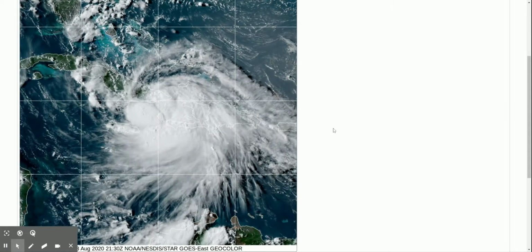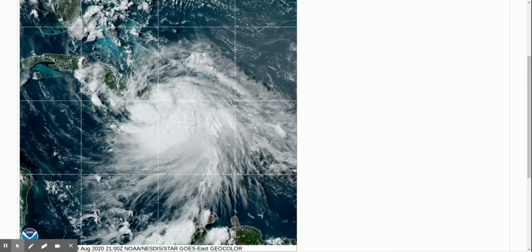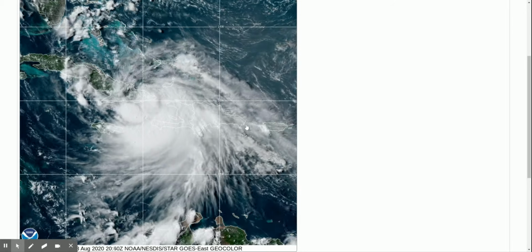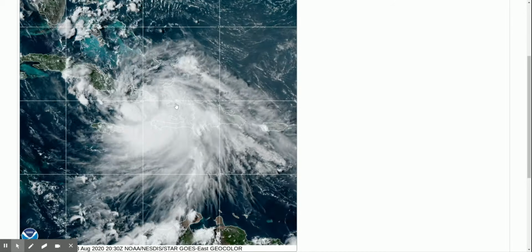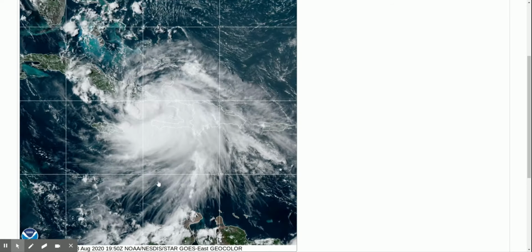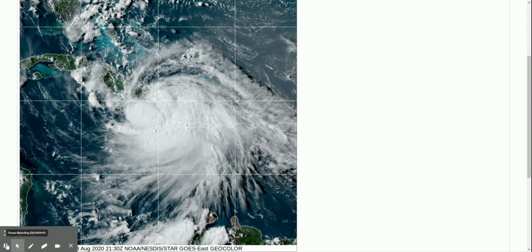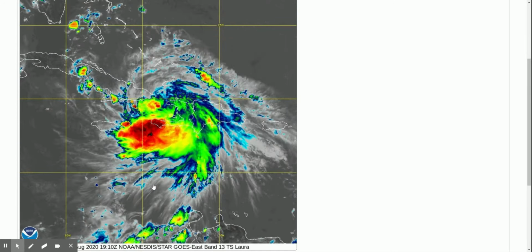Let's start with Tropical Storm Laura. Laura is looking pretty well with tropical characteristics, circulation looking good, and a lot of banding happening around the center, similar to Hurricane Hannah earlier this season.